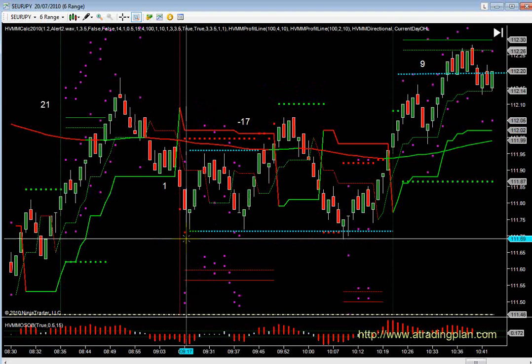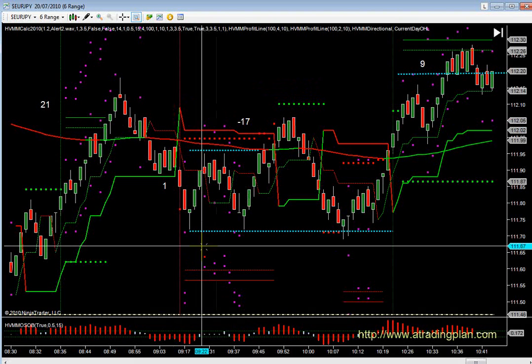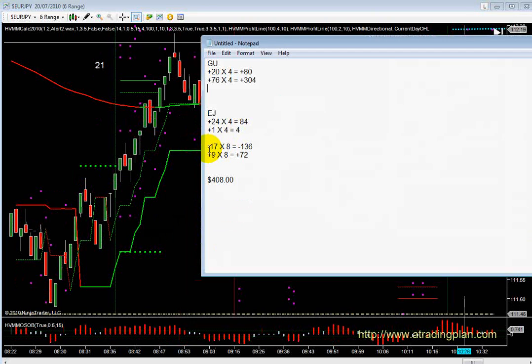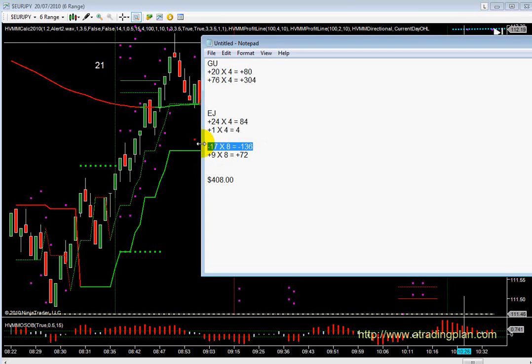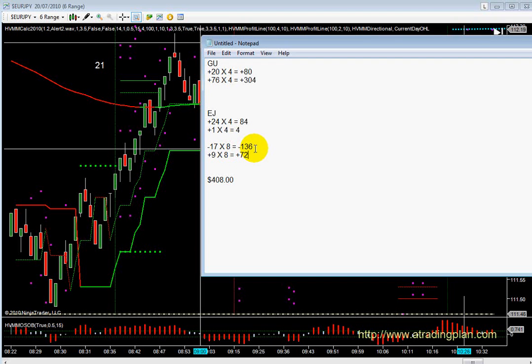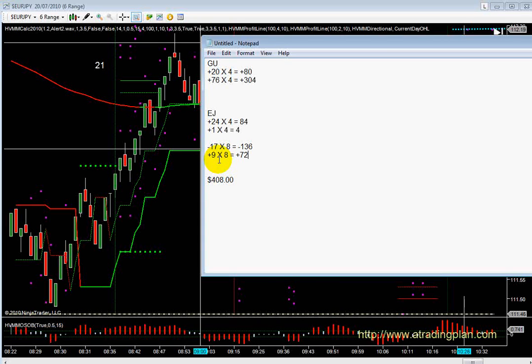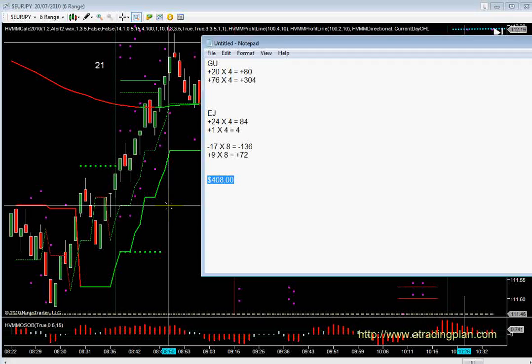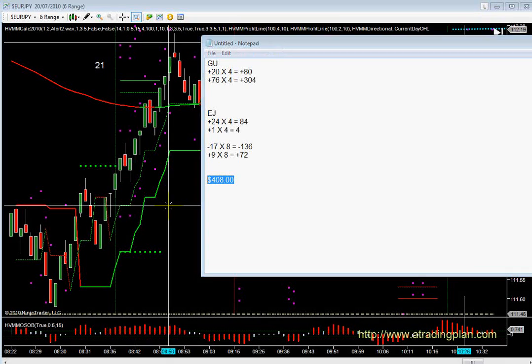So this is what I want to show. When you saw this on the earlier chart, the euro yen, I showed you where it was spiking down in that big 4. And then we have this big loser, right? 17 pip loser, full position loser as well, for a minus 36. And then plus 9 on the last trade times 8 for plus 72. So you would end up the day about $408 minus spread cost, of course.